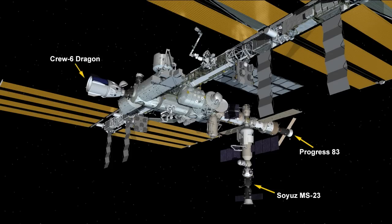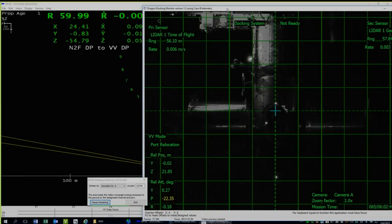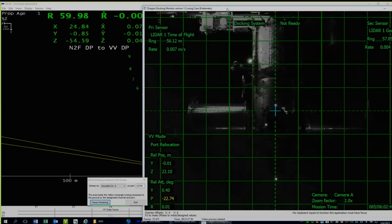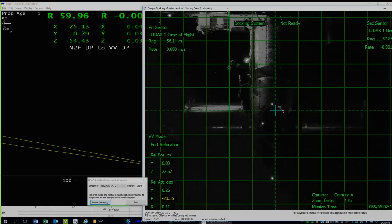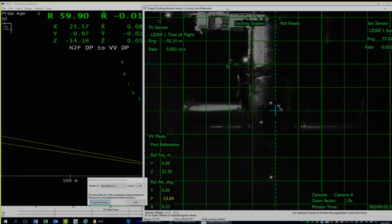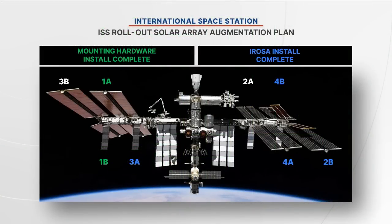carrying a precious cargo inside the unpressurized trunk section of the cargo Dragon vehicle: new IROSAs, or ISS Rollout Solar Arrays. This is part of a series of power upgrades to the International Space Station that are being planned. There have been several spacewalks to install 4 IROSAs already, which are currently installed and providing power to the station. There are an additional 2 planned to come up on CRS-28.